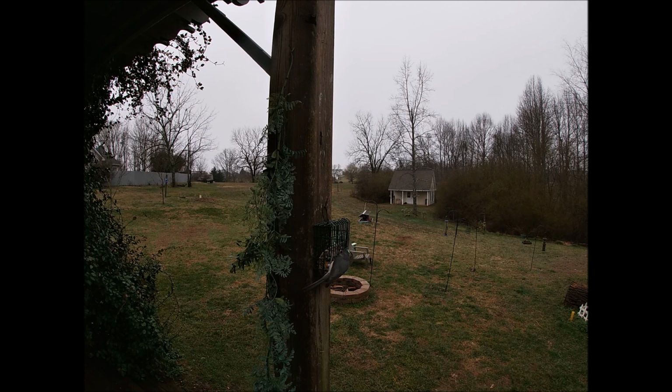But so far we've seen Carolina wren, blue jays, cardinals, titmice, nuthatches, downies, red-bellieds. And we've seen a few other interesting birds throughout the year. Last year it was a great crested flycatcher, bonked into the back window, and we rescued it and got tons of good pictures and some video in the meantime.